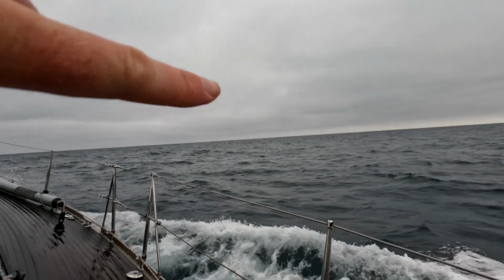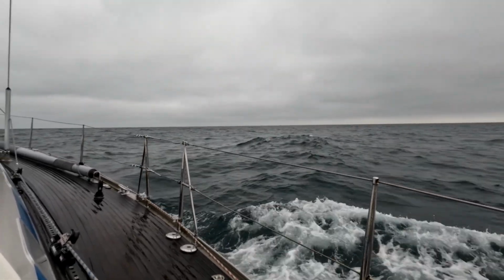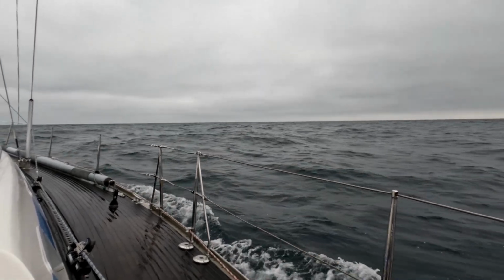The coast of Baja in the distance. We're about 11 miles off the coast. So with the haze you can't see land.